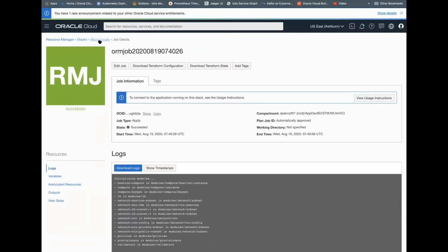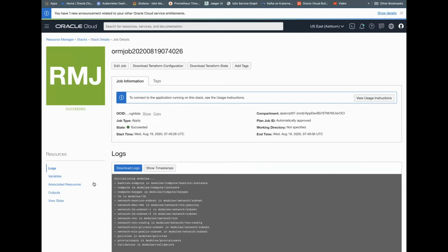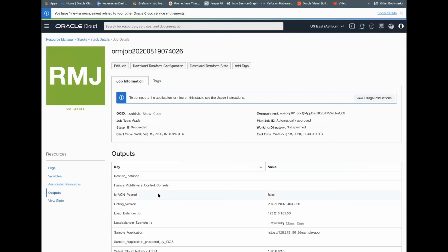So as you can see now on our stack, we have our job, which has succeeded, right? Let's see how we can actually verify that things have worked. So I'm going to go to that job. I'm going to look at the output, and I'm going to do two things. I'm going to access the sample app, right? And here I have the URL to access that sample app.